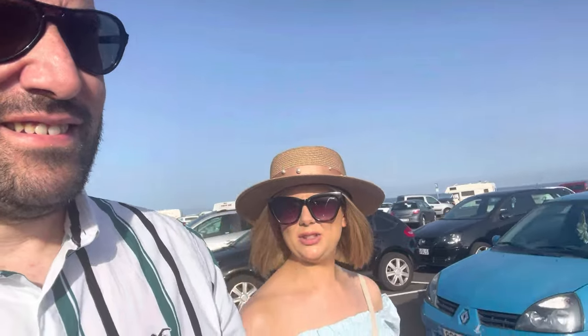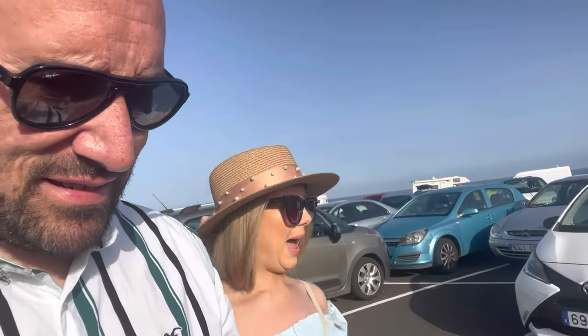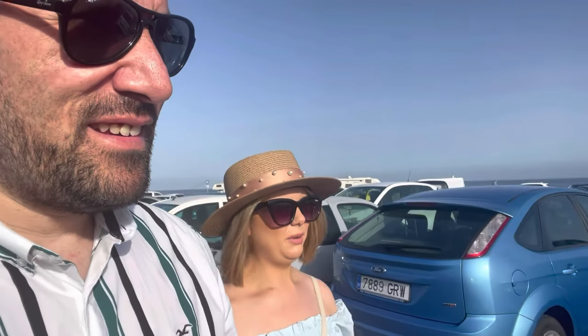You can just park. Obviously, they do have people who try and coax you in to get car parking space, and then they expect you to pay, so just try and avoid those. But yeah, it's amazing. It's free. You can park all day. So yeah, no brainer, really. So we're just going to walk down now and have some breakfast, aren't we? Barraquito time. Yeah, thank you.